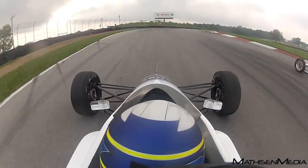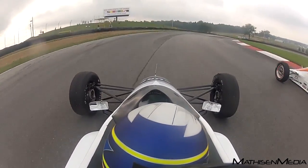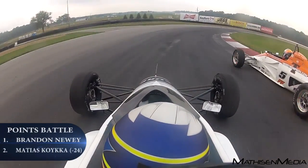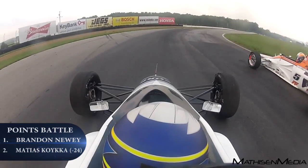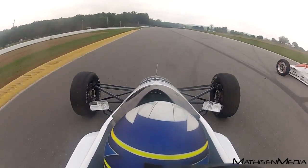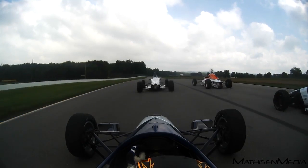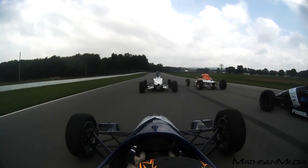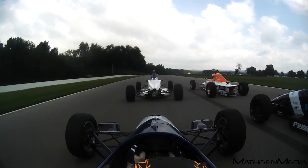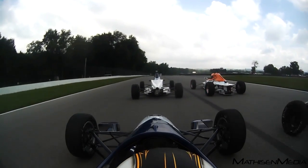Oh, we have a team battle going. All right, so they're coming into the keyhole, ready for the start, lining up 2 by 2. We have a points battle on our hands too, Jason. Newey leads the points right now by 24 over Kolka. There could be a different championship at the end of this race. Oh man, so let's see how they go. Let's see how Newey and Kolka race each other. And then, like I said, we also have team battles within there too. Let's see how Davies, actually we're on board with Davies right now. Let's see how we go. Well, here we go.